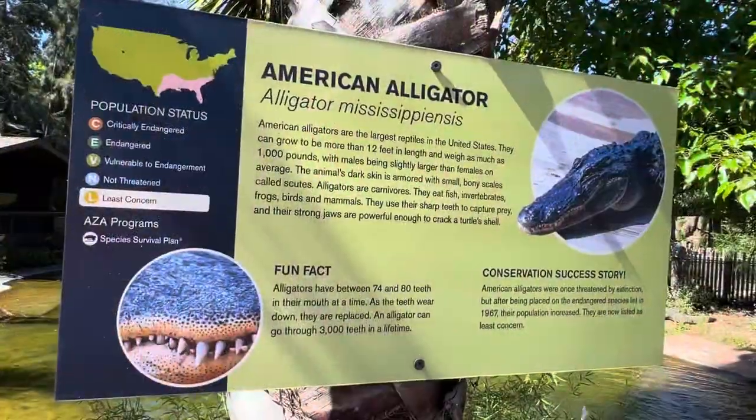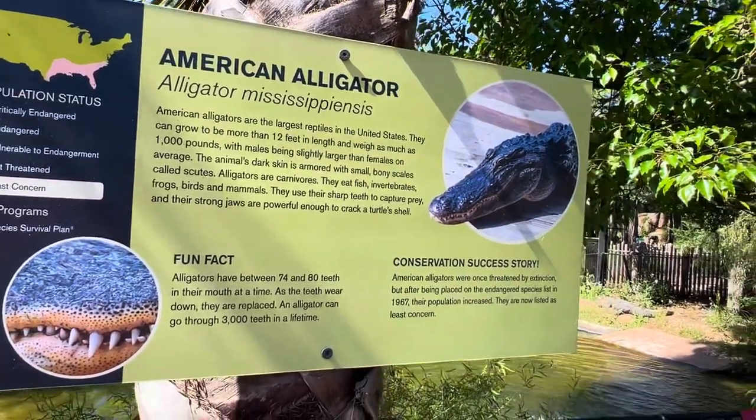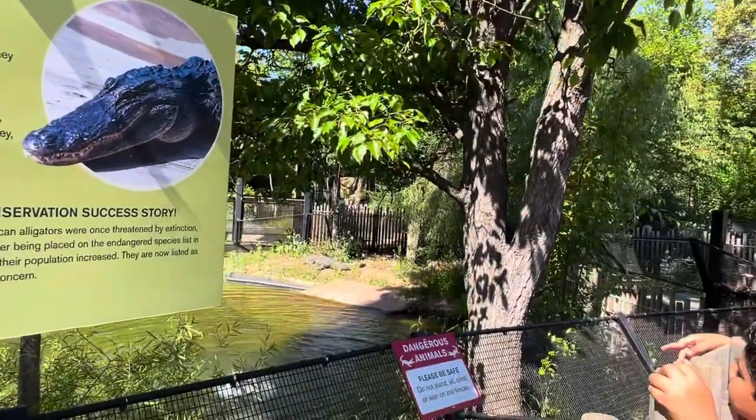So this is an American alligator. And it's right there.